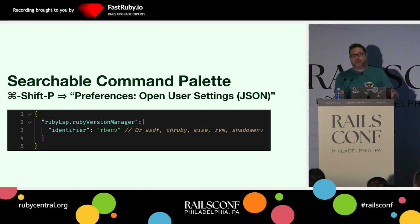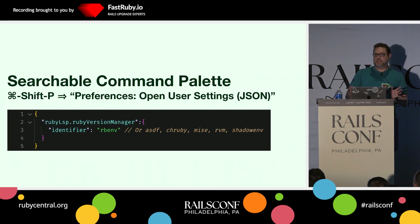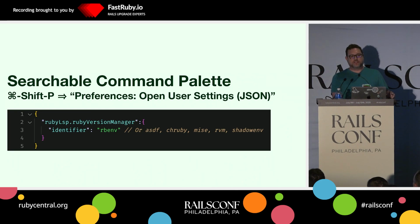VS Code, and Cursor by extension, has multiple levels of settings. The easiest way to access them is the searchable command palette. This allows you to open the JSON settings file directly, which is great. It has great autocomplete and it's really easy to use. Or there's also a GUI interface.